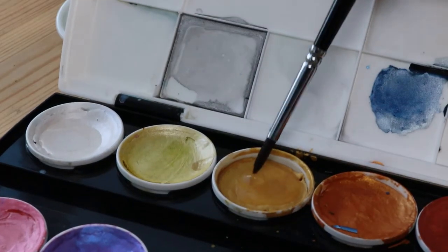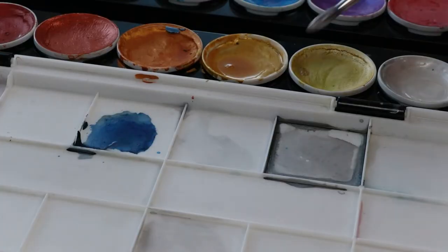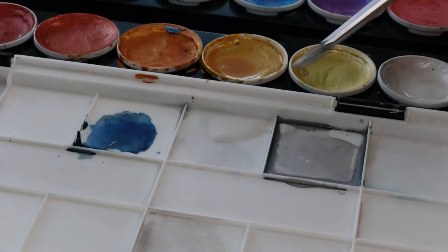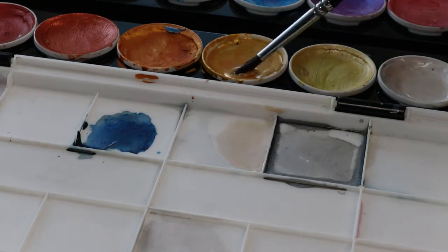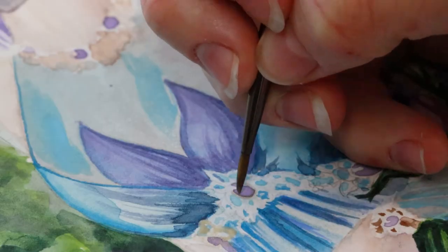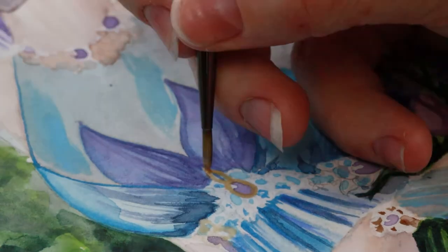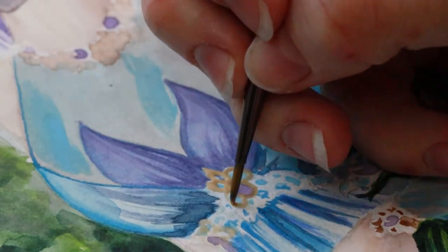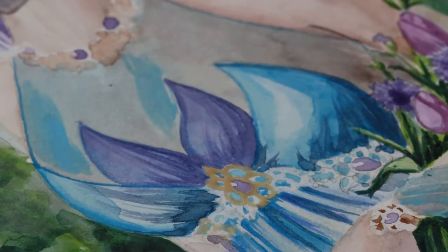And now it's time to paint the ornaments on her dress. I wanted a color that will still be visible, but at the same time not one that clashes too much with the color palette. So I'm mixing sort of a white gold, just a little bit of the metallic white with a little bit of gold. I'm using my super thin brush to create the ornaments. It is a pretty opaque watercolor, so I didn't mind that, though the blue underneath isn't perfect.